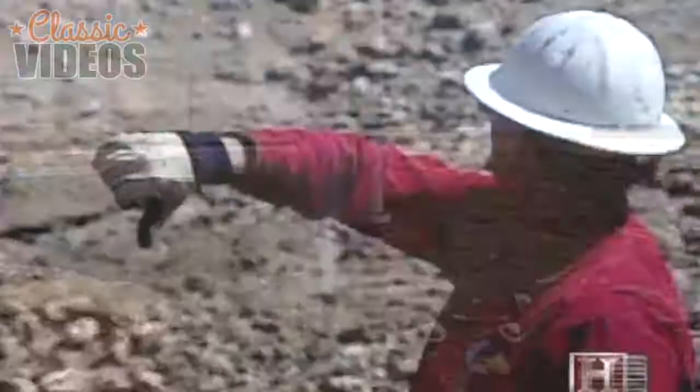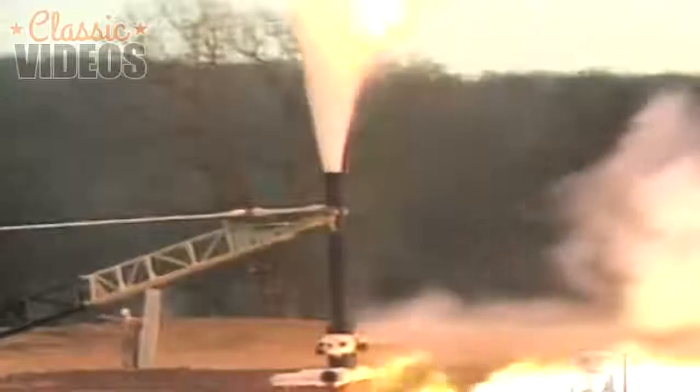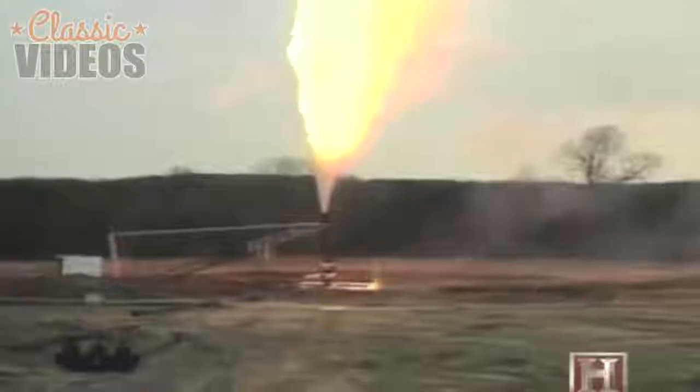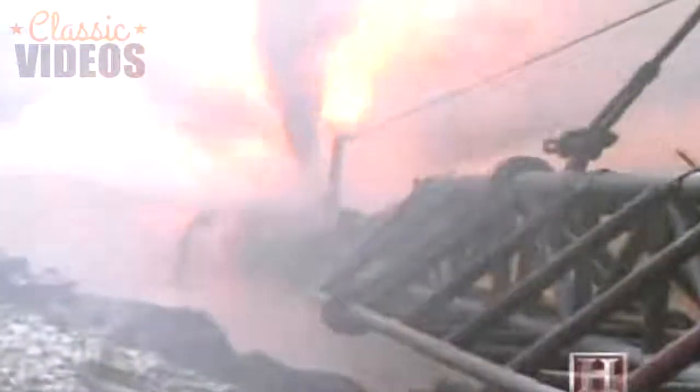But the specialists also have to cap the well. Sometimes this is done while it's burning, if there's poisonous gas, or it poses a larger environmental hazard to put it out. Many times the team has to cut off a damaged wellhead before attaching a new control device. Specialists often use a tool called an abrasive jet cutter to do this job. The tool uses high-pressure water mixed with sand to sever the damaged wellhead.